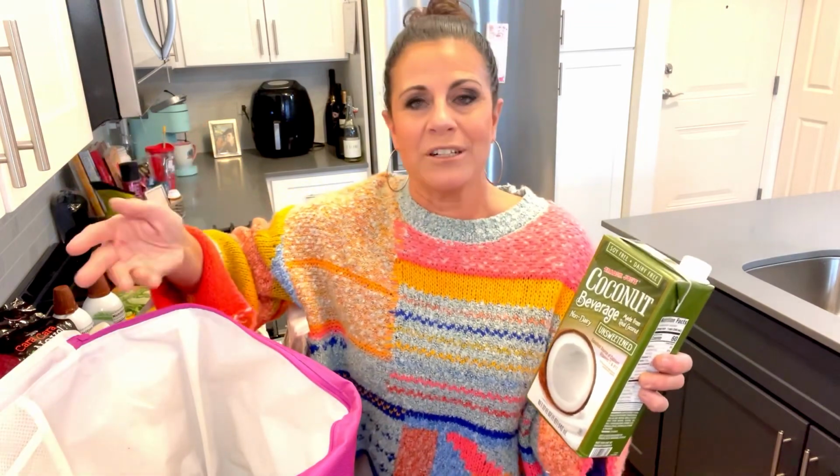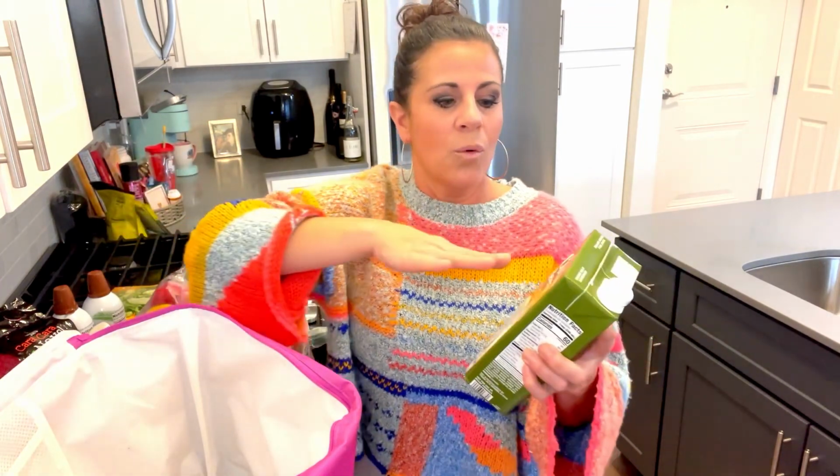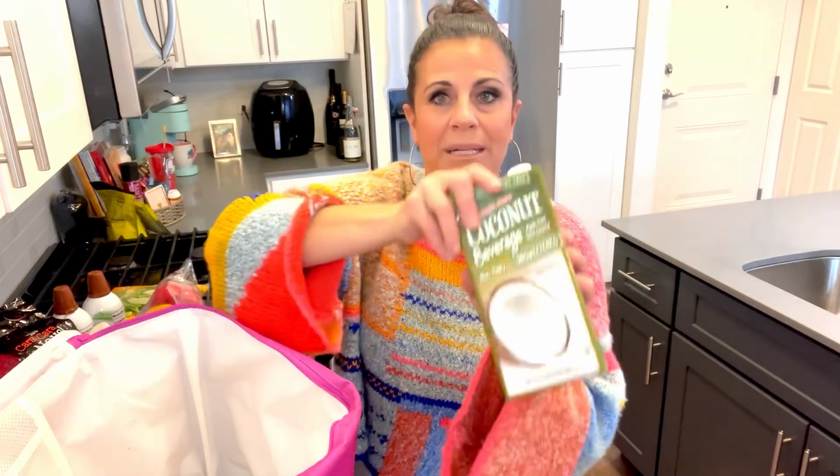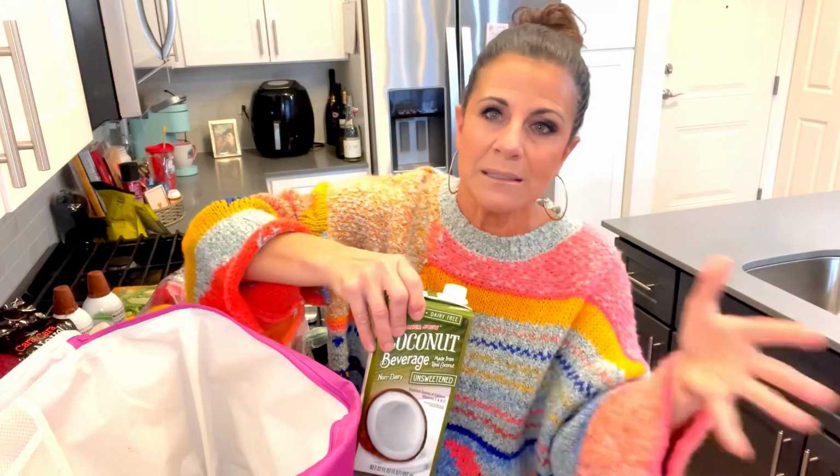So these are going to be your oats, your liquid. You could do whatever you want. You could go dairy, you could do non-dairy. Today I selected my coconut milk. Coconut milk, coconut beverage, same thing. Customers ask all the time, what's the difference between milk and beverage? It's just semantics. So we don't put milk on there because we don't want to confuse the heck out of you. It's not milk, right? But it is coconut milk, but non-dairy. Okay, you get the point.